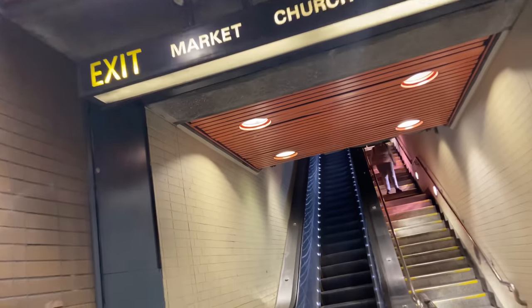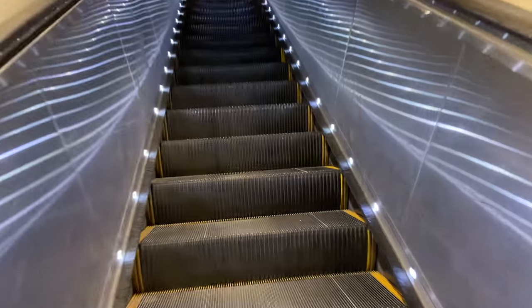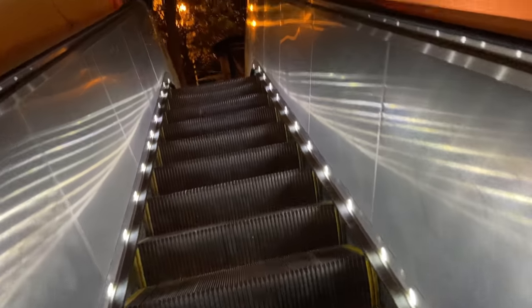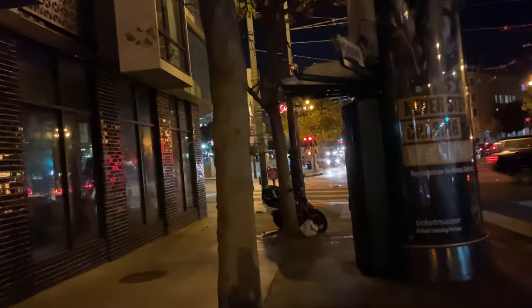I am so glad that this Church Street station actually has working escalators. Because when you're in downtown, like Civic Center, you're coming up from downstairs, a lot of these don't work. Like, you have to take the stairs. I got a boosted board. Why am I talking about this? Because I still take the train sometimes.